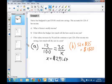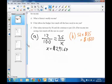Okay, you'll find this stuff not too bad. Weekly income. B, follows her budget, how much she saves in 1 year. C: if her salary decreases by 3% and she continues to put 12% of her income into the savings, how much will she save in a year? Now this is kind of a two-part question.